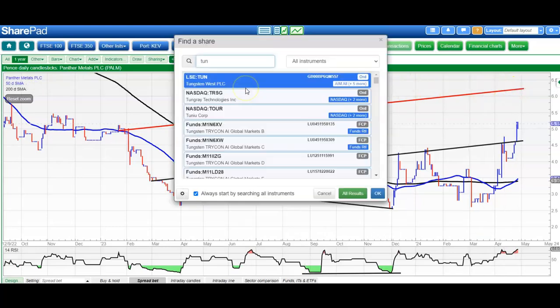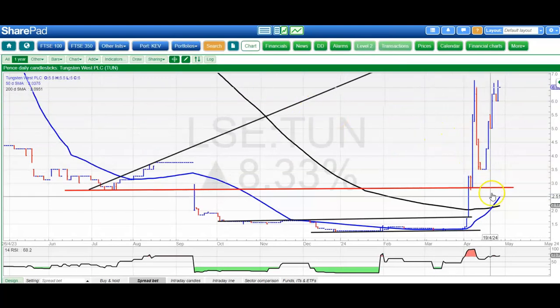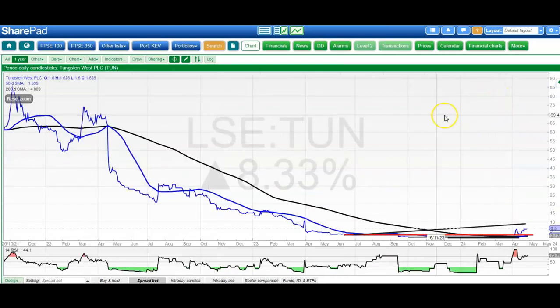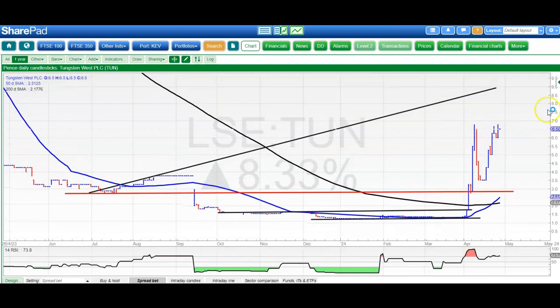On to the last two. First one is Tungsten West, which has been championed here quite happily over the recent past. What's helped in the last week is the golden cross. We've got a V-shaped bull flag, as I call it, and basically looking for the shares to hit up to 9 pence over the next week or two. Let's give it a bit more time. Ideally, we stay on the right side of 5 pence.